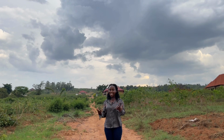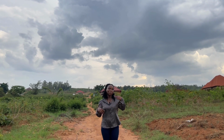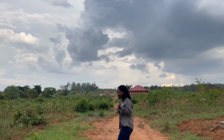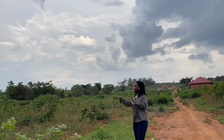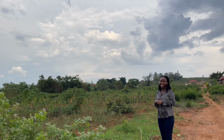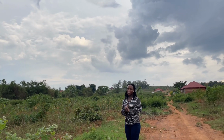Once again, this is still Nyamata. It is Bugesera, and from this location to Blue Lakes International School, it's only 5 minutes drive from this point. The second option starts from the street here and it extends up to behind there, and it has 300 square meters. It's going for $5,500. So let's look at this option as well.